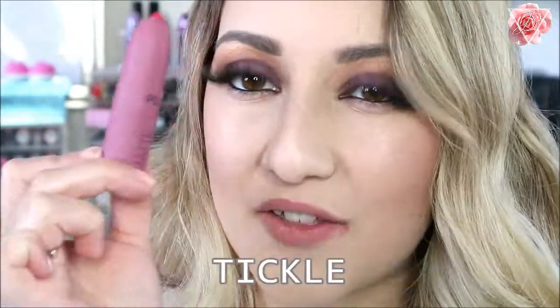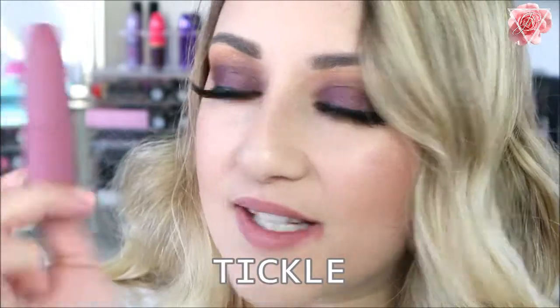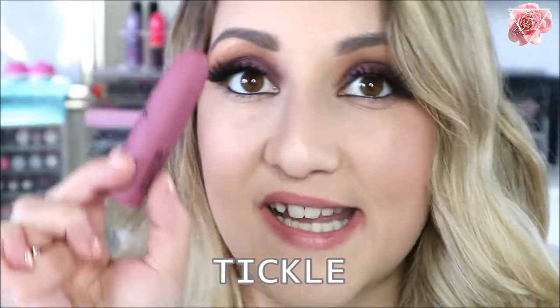So now I'm going to move into the more purpley toned lipsticks. This is the one I think is the lightest one out of the 3, and this is a matte finish, and this is called Tickle. So far I've been loving the mattes, and I love the lustres, but I think the mattes, I don't know, just more creamier, so I'm going to apply this one.